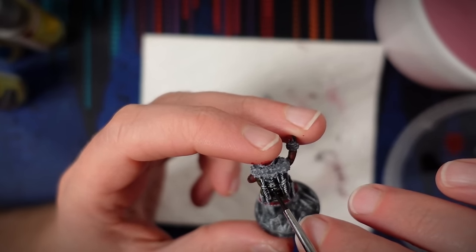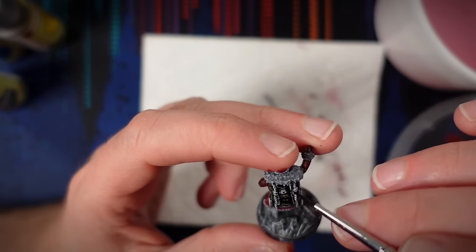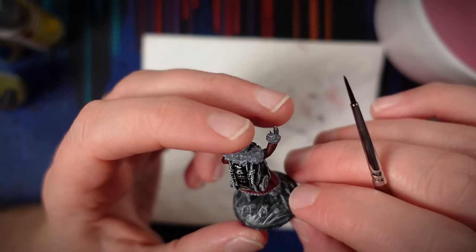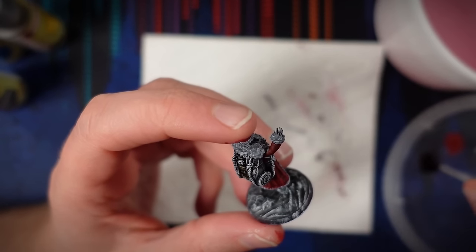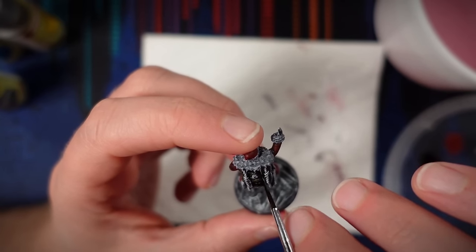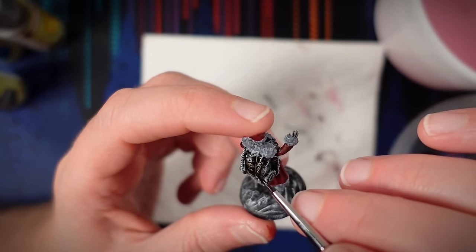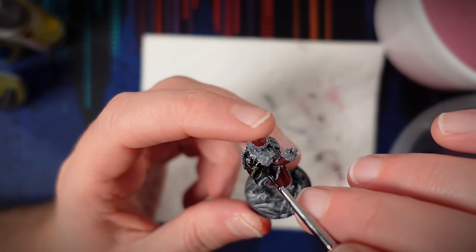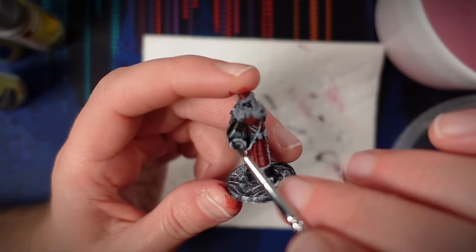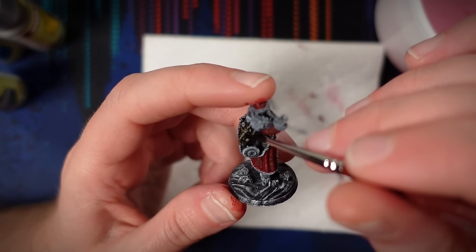Now he's got a tiny little ornament or a button or something on the back of his backpack here, which I'm going to try and do in gold, I think. And you know what? I'm thinking I'm just going to go and desolate brown these ropes as well, because I think that's just the appropriate color for them.